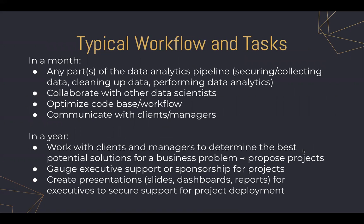So the typical work that you have to do as a data scientist, in a month, you do basically any part of the data analytics pipeline. So from securing and collecting data, cleaning up data, and performing your analysis on that data, collaborating with other data scientists, optimizing workflow and code base, and communicating with clients and managers.